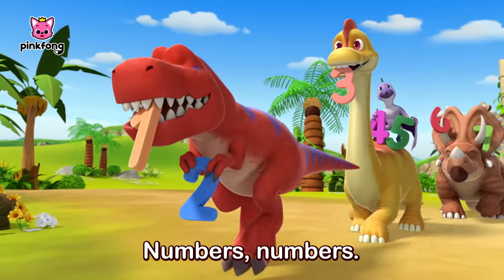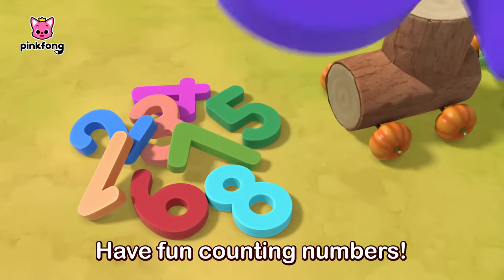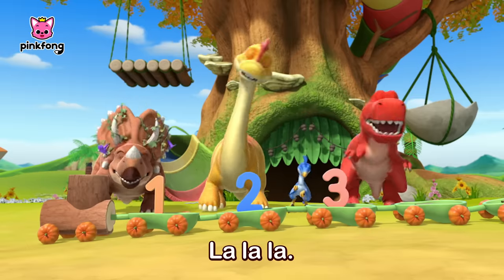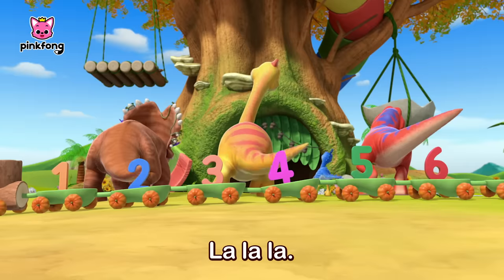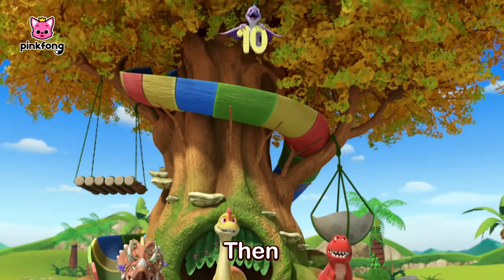1, 2, 3, 4, 5, 6, 7, 8, 9, 10. Numbers, numbers, la, la, la, la, la, la, la. Have fun counting numbers. 1, 2, 3. La, la, la. 4, 5, 6. La, la, la. 7, 8, 9. La, la, la.